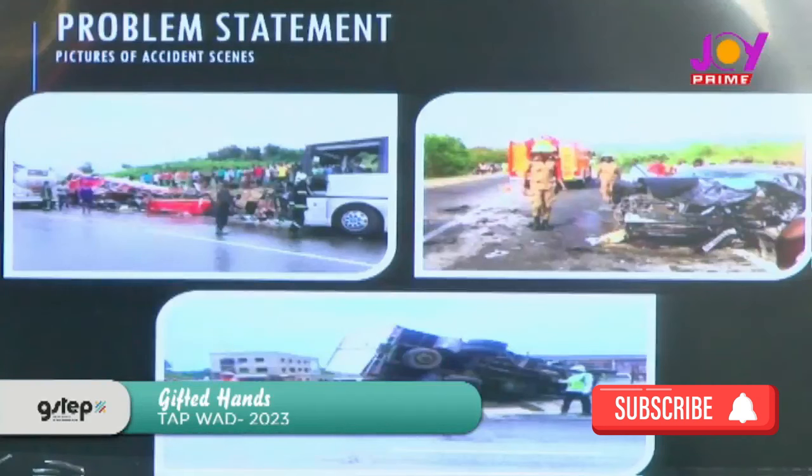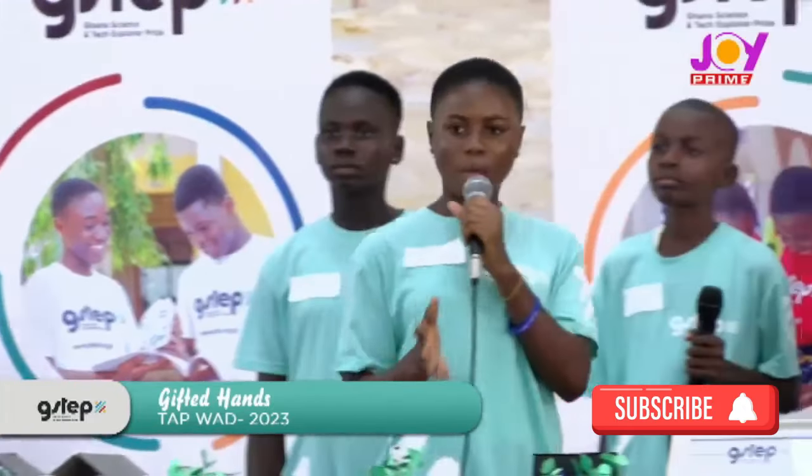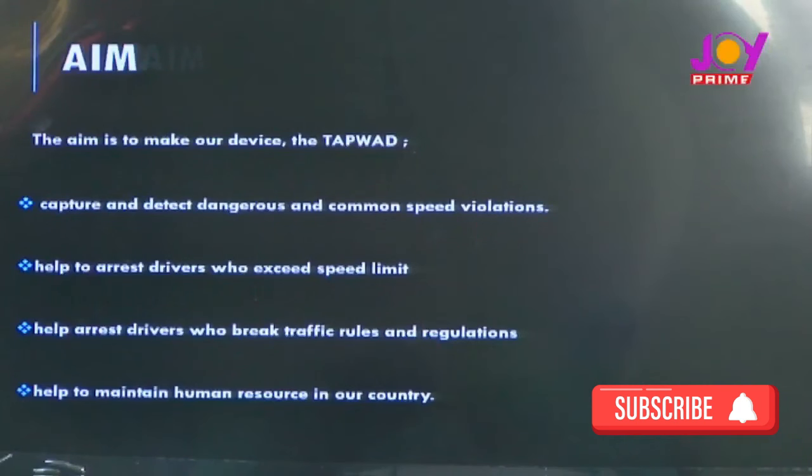So to find a way of preventing overspeeding, speed limits must be put in place. The speed limit in which drivers must drive is in kilometers per hour or miles per hour. In this process, we developed a device called the Traffic Assistant Police Watch Accumulator Device, in short, the TAPWAD, which is aimed to capture dangerous and common speed violations. This TAPWAD will also help to arrest drivers who exceed speed limits and drivers who break traffic rules and regulations, which will help maintain human resources in our country.